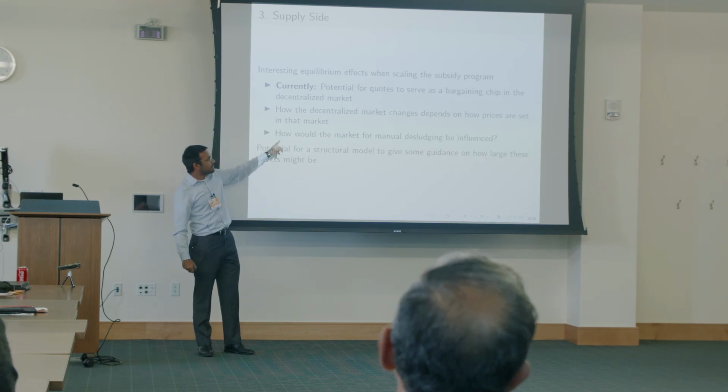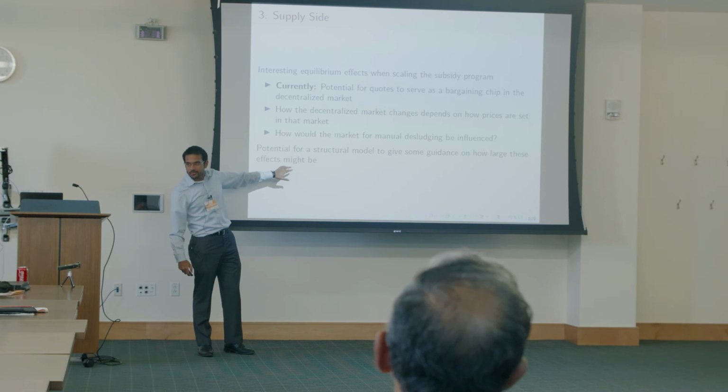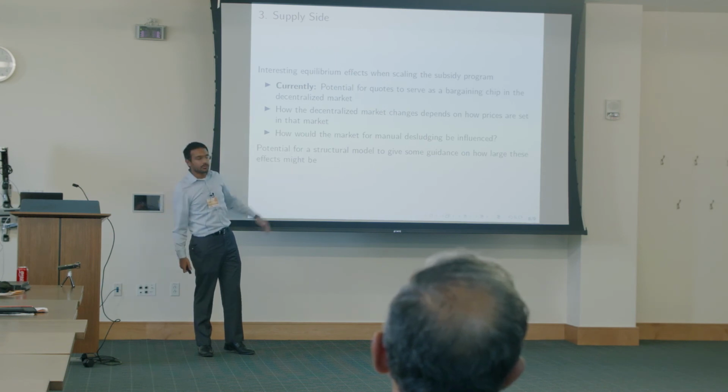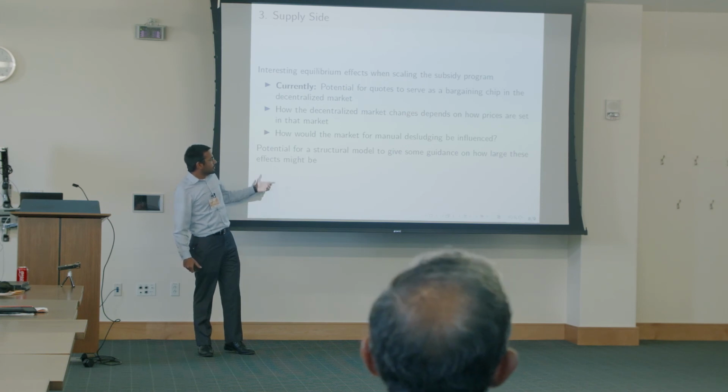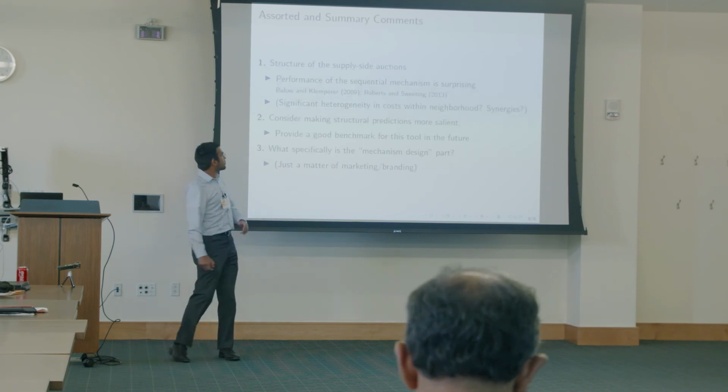If you want to think about changes to the market for manual desludging, like taxes or something, then you need to understand these cross-price subsidies. And I don't know exactly how you think about structural modeling, but as a rough rule of thumb for understanding how large these effects could possibly be if you're scaling this program up, it's important to get those numbers right.